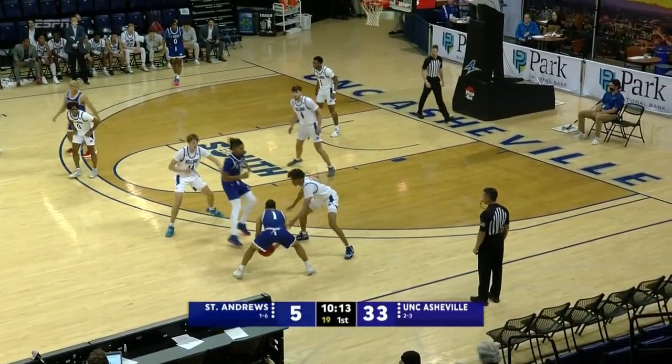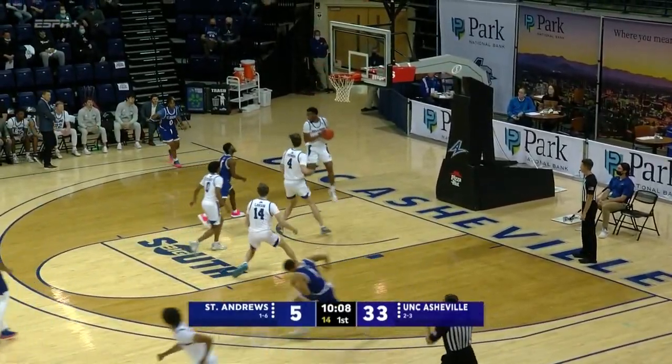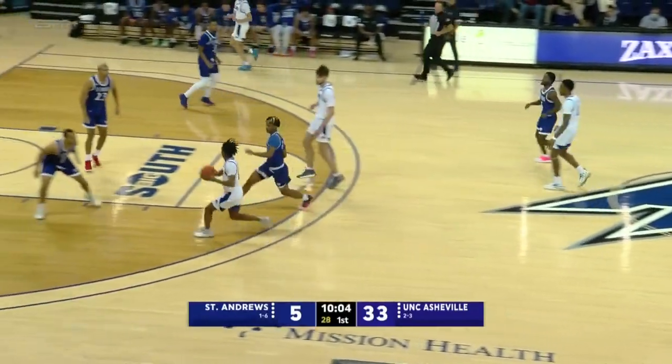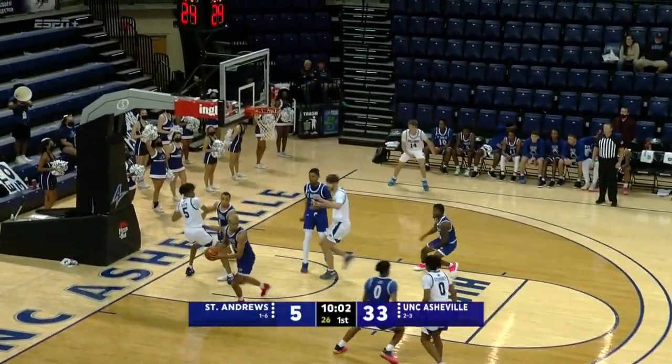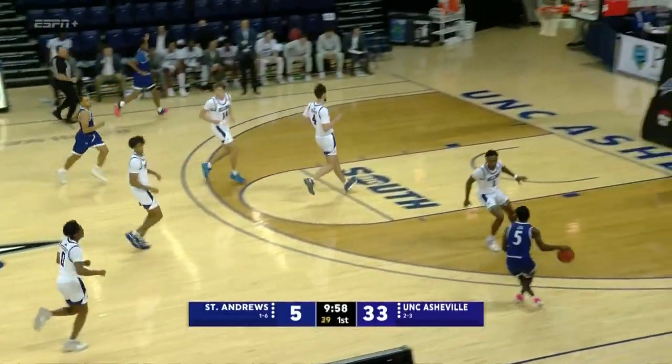Here's McRae around the screen. Nope, he won't use a screen. Tries to cut baseline. Step back. Tough 3. Battle waiting on the board. Battle in transition for Stepney. Mason tries to get the pass away. Stolen well by Bailey. Bailey pitching it forward. McFadden.